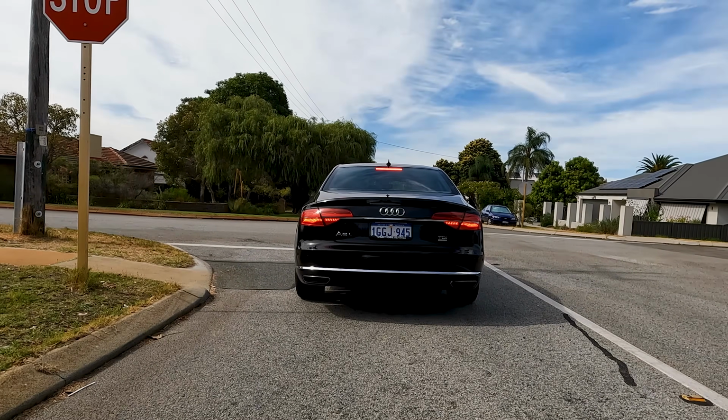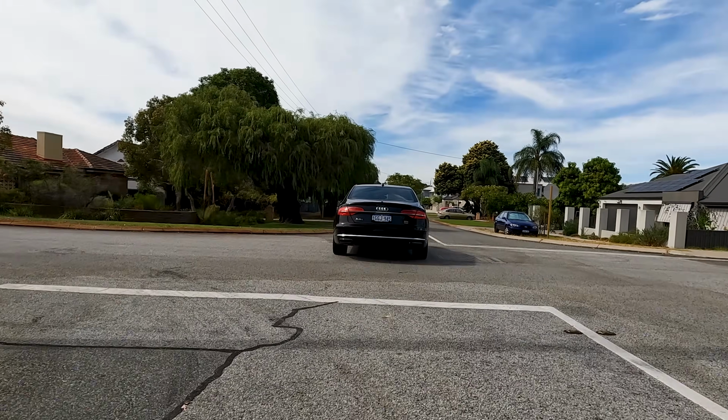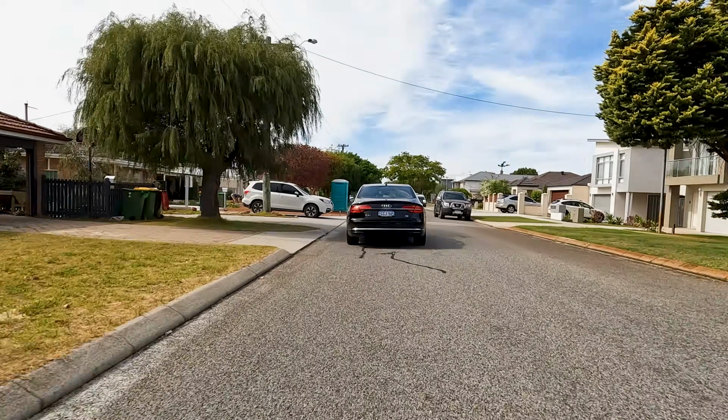One of the most common fails in driving tests is rolling over the stop line. You have to stop even if there's no traffic at all. People who fail stop signs often say, but there was no one to give way to. You have to come to a complete stop regardless of any traffic.